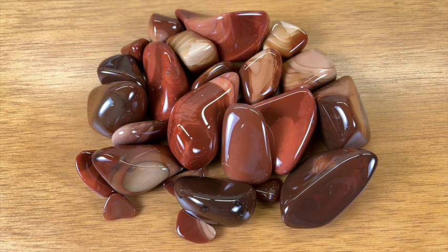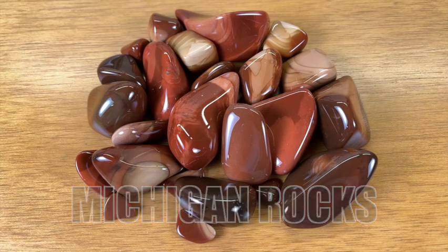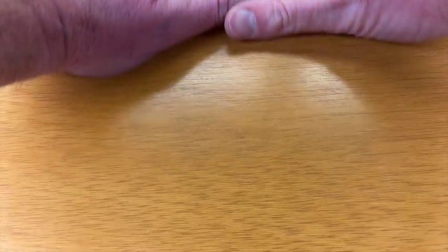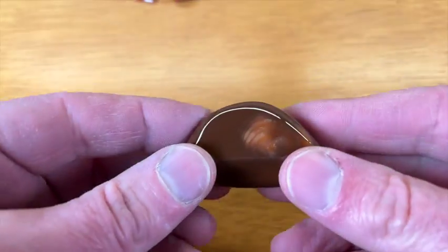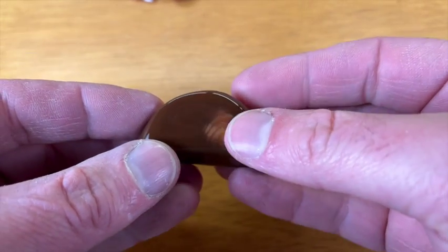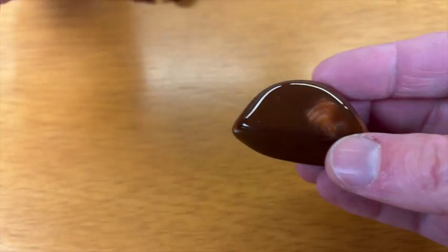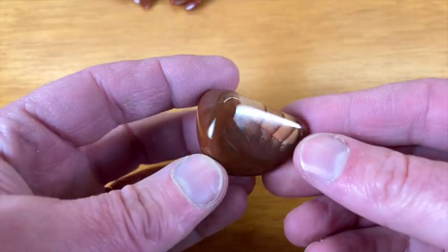Everyone, this is some Bruneau Jasper that I just took out of the tumbler yesterday, and I'm pretty excited about this stuff. This is one of my favorite rocks. So let's take a look at a few pieces up close. This is not a particularly good piece, just kind of plain brown. It's got a little bit of the good stuff right there, but I'll show you some better pieces in a minute. So this is, as I said, a type of Jasper.